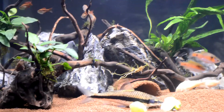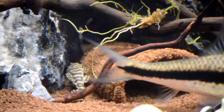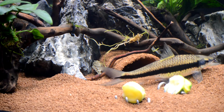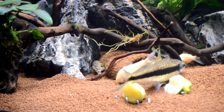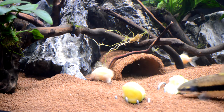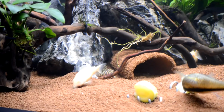But yeah, as you can see, he's not a big plec by any stretch when you compare him to that massive lump in front of him. I mean, he's not far away from him, he's only a couple of inches away. Yeah, he actually isn't as big as them albino bronze cories. He's angrier than them though, so it's a mixed bag, isn't it? His rage is going to get him through, I think.